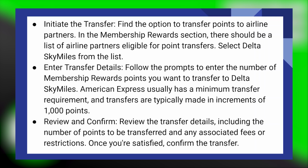Now, in the Membership Rewards section, there should be a list of airline partners eligible for point transfers. Then, select Delta SkyMiles from the list. Now, follow the prompts to enter the number of Membership Rewards points you want to transfer to Delta SkyMiles. American Express usually has a minimum transfer requirement. The transfers are typically made in increments of 1,000 points.